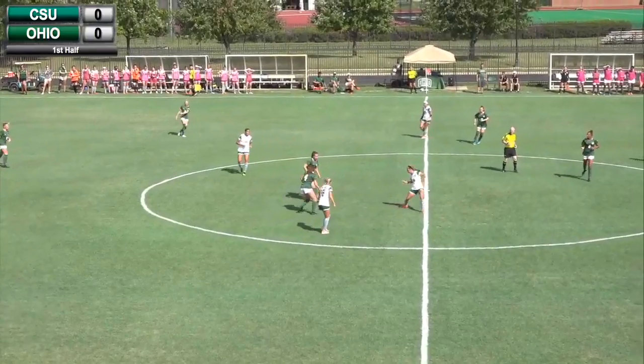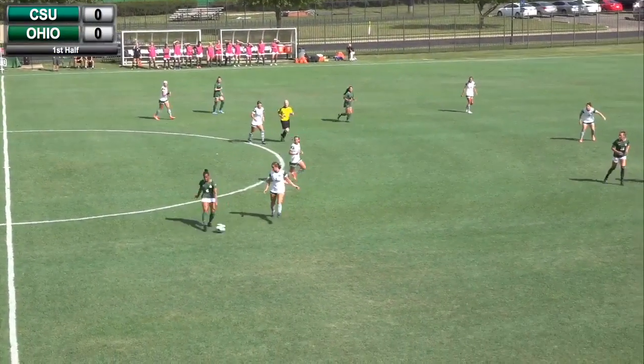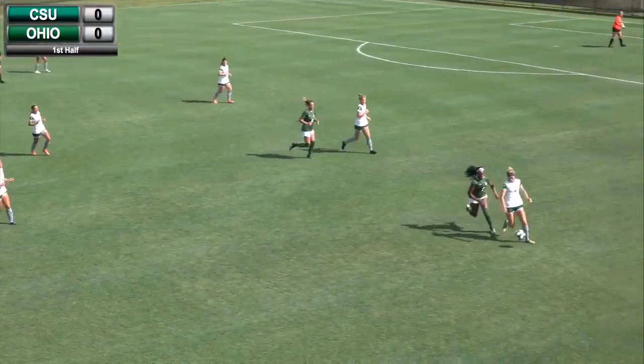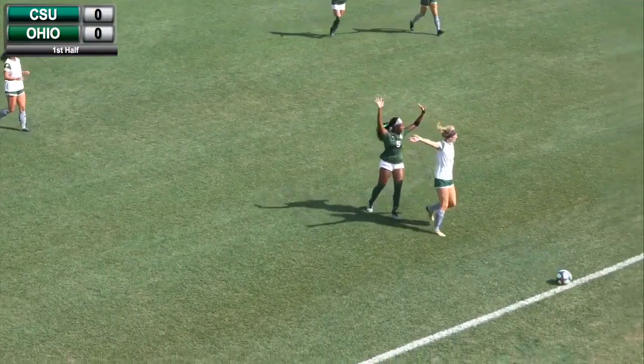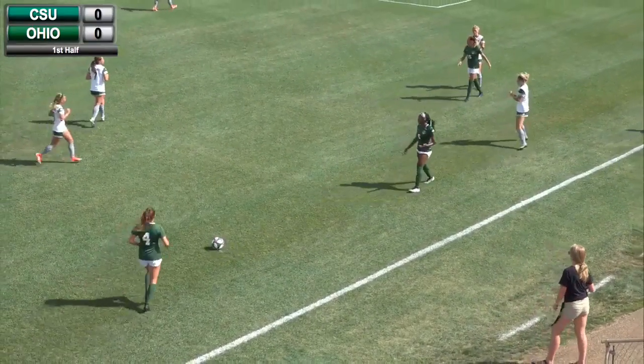Ohio now trying to move from right to left here on the screen. Cleveland State with the ball. Here's Grace Grant. Grant trying to lead Essence Kennedy, but it's stolen away by Paige Knorr, deflected out of bounds, and the ball will stay with Cleveland State.